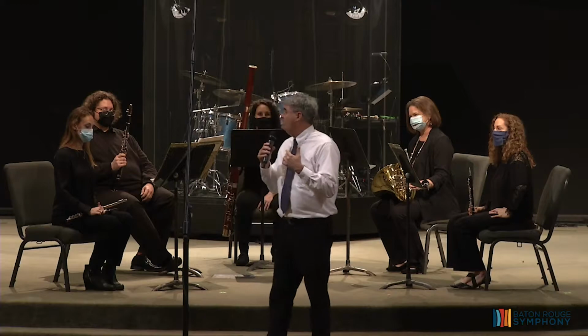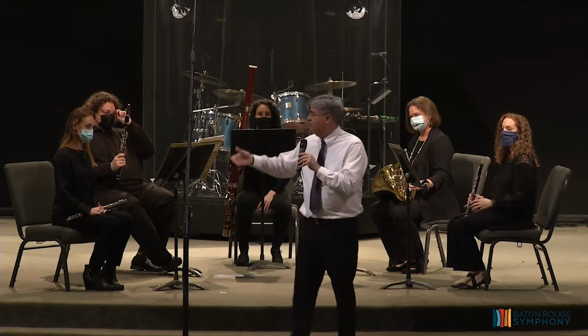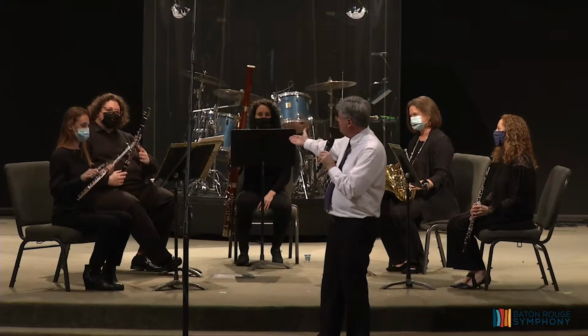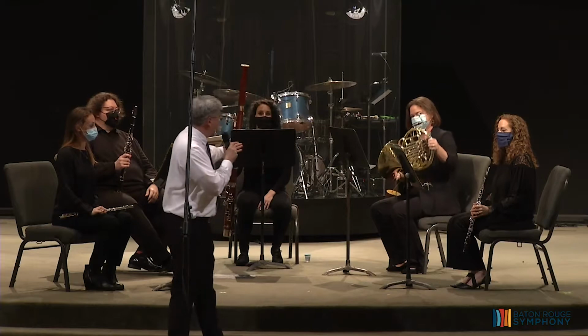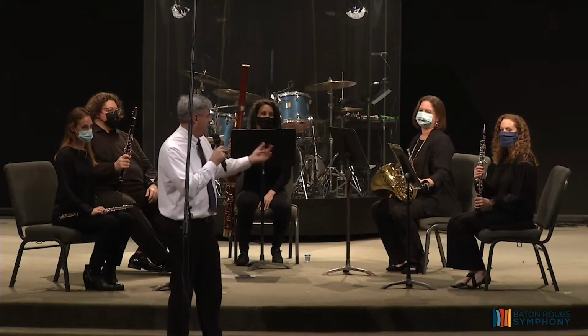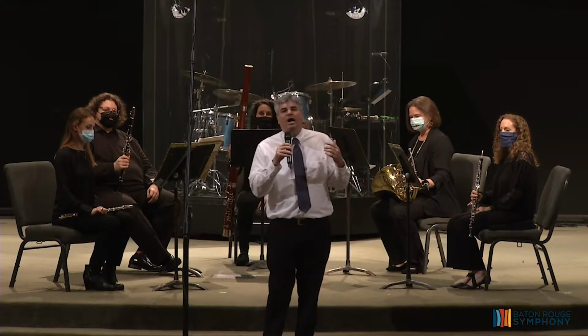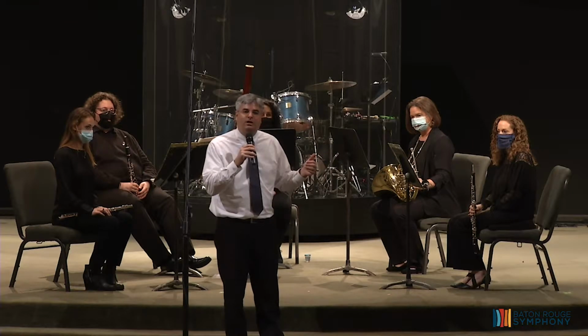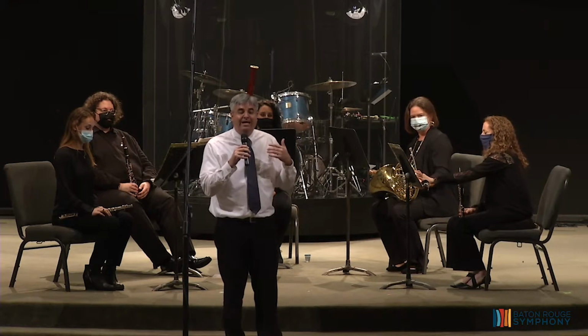So here we have a Wind Quintet on stage, made up of the flute, the clarinet, the bassoon, the French horn, and the oboe. Now, each of these instruments does a very unique job in the orchestra. For example, when you go to an orchestra concert, the oboe is responsible for presenting the note A, and that is what we all tune to.